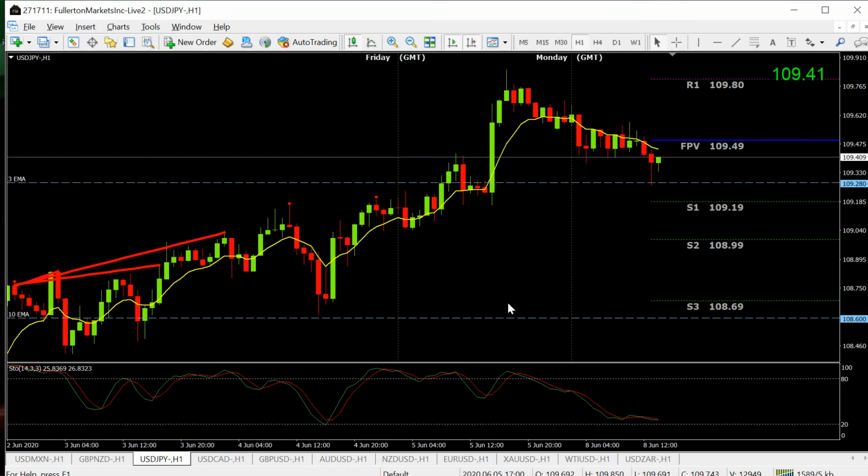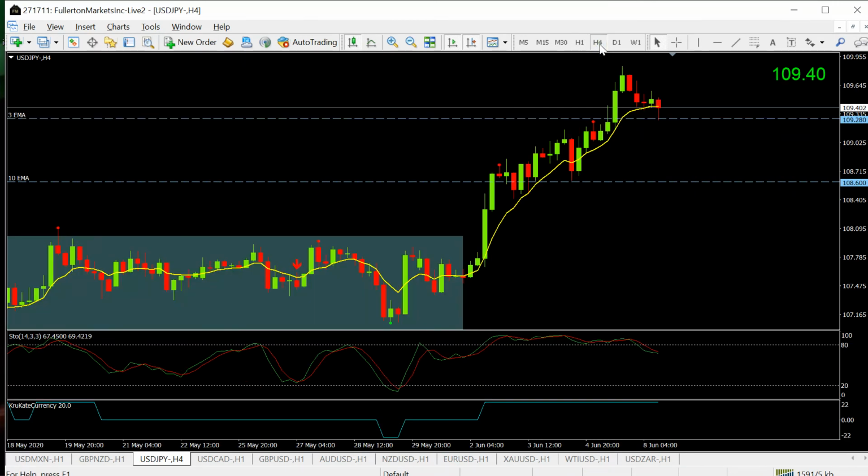Then the USD JPY, kind of the same story as the rest of them. It's bullish, all right, no question about that.